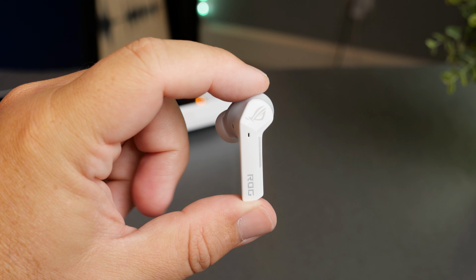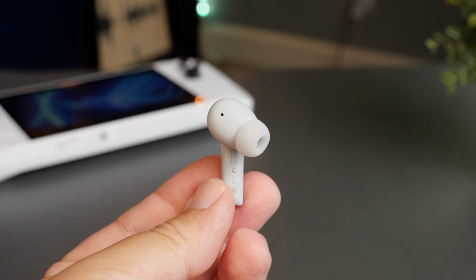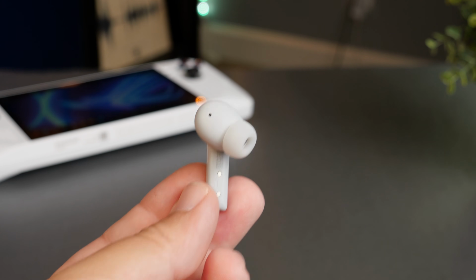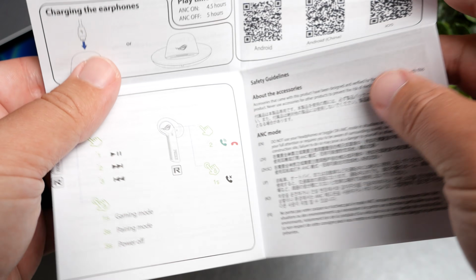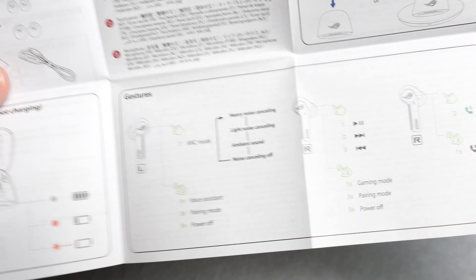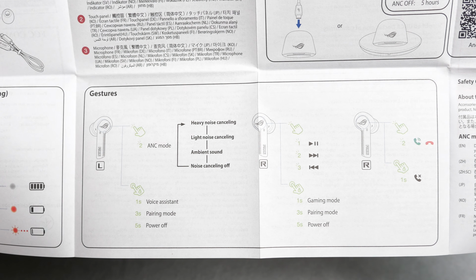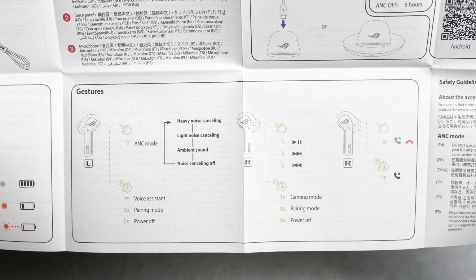I think they're very simple. They could have been over the top with it being a gaming pair. Now, I have the white version here, but it's also available in black. And this pair uses touch controls, but I am sad to say that they don't give you control over everything. There's no volume control on the earbud, so all you can do is play, pause, skip your tracks forward, go backwards. You can put it into that gaming mode from the earbuds, but there's no volume control.